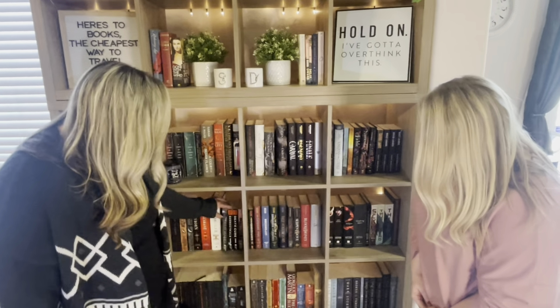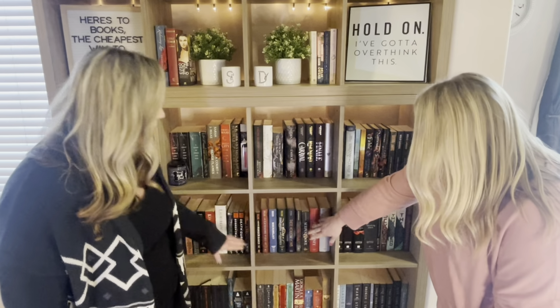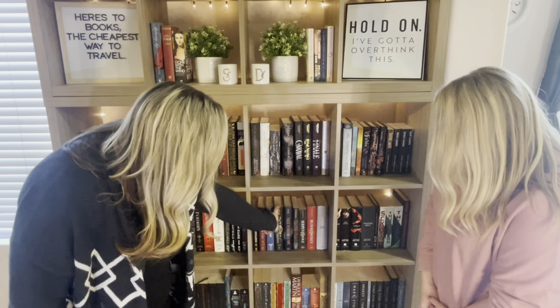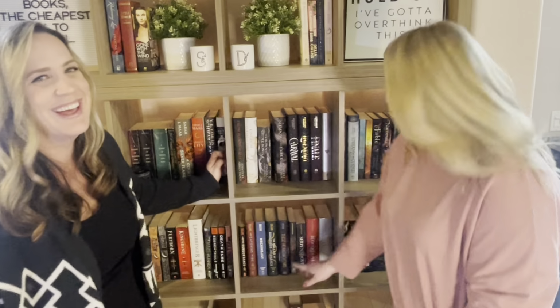The Maze Runner, Scorch Trials, Death Cure, The Kill Order. Those are some really good books. We have The Hunger Games, The Ballad of Songbirds and Snakes. Really, only Serpent and Dove deserves to be on this bookshelf. She did not want to put Blood and Honey, these are awful. I didn't like them, but they go with this one, and she made me, so we have it on there.